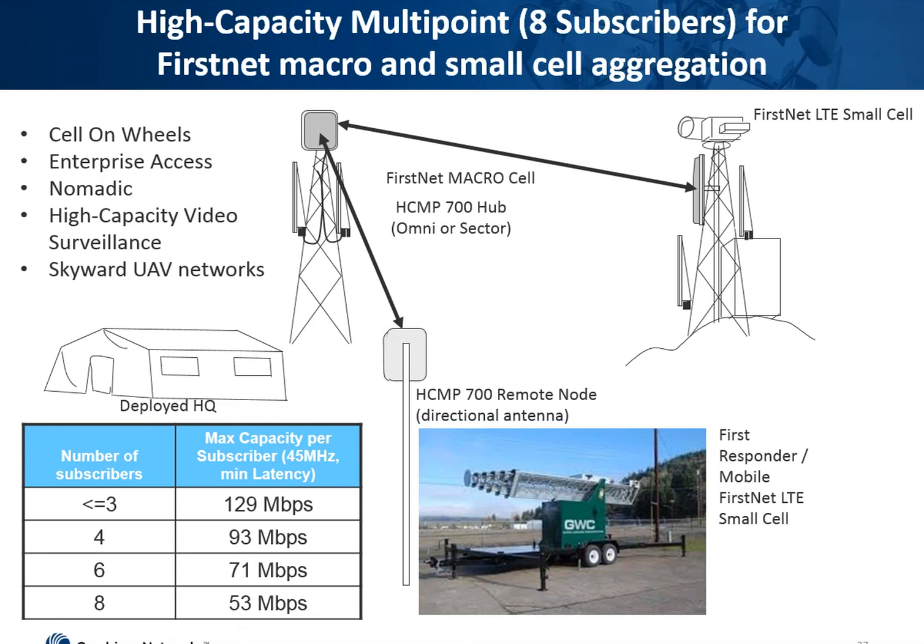This high-capacity multi-point feature will be coming available in July of this year. So this is a bit of an early preview. It's a software upgrade to a PTP 700. Today it's available only on the 700, and it will, as I mentioned, it will be coming out in July.